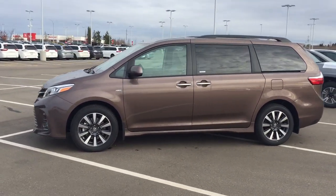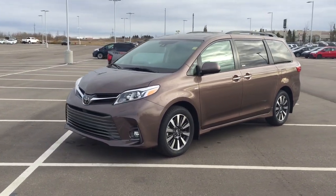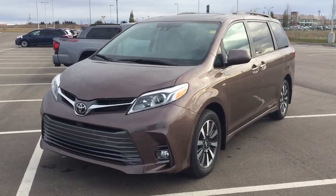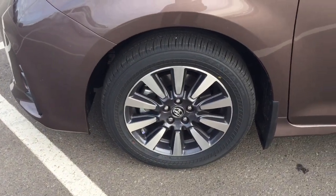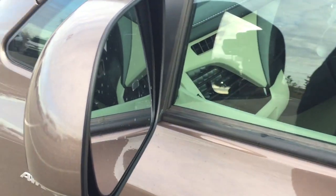Now, a couple of the exterior features that you will see on this XLE is its daytime running lights. You also have your fog lamps, and then if we take a closer look just over on the side here, you're going to see your 18-inch aluminum alloy wheels. Now you also have your foldable mirrors as well as your heated mirrors, and if we take a look on the inside of the mirror here, you'll see your blind spot monitoring indicator.